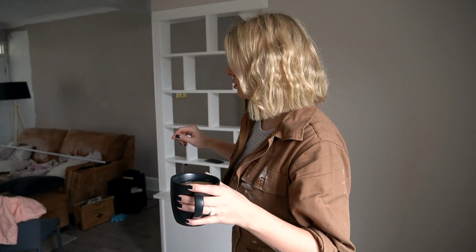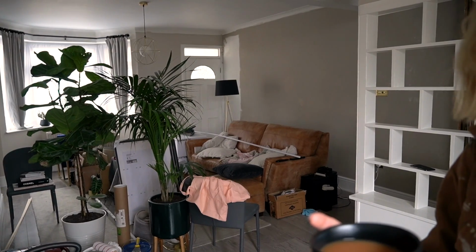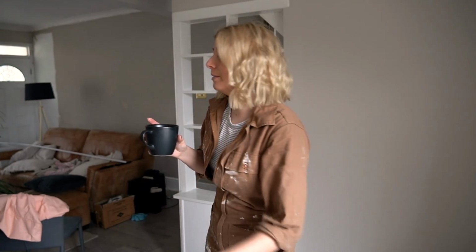We've got to put up some pictures, but essentially the stairway is done. Hallelujah. However, in the lounge, I'm going to show you guys in a minute. Can I pan around a little bit now? This might be a bit juddery. Yeah, look at that. We're looking in a state of disarray at the moment.